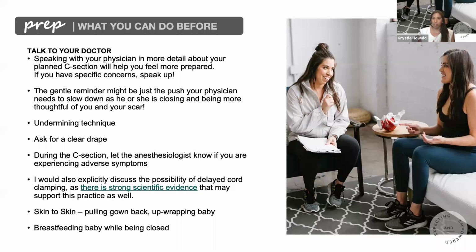The reason is that sometimes with the medication, C-section babes have a little bit more difficulty breastfeeding or initiating that, because they're a little bit more sluggish because they've gotten some of the medicine as well. So putting them skin to skin, if you feel comfortable, breastfeeding while you're closing on the table is always a great option, or possibly delaying their cord clamping right when they come out.